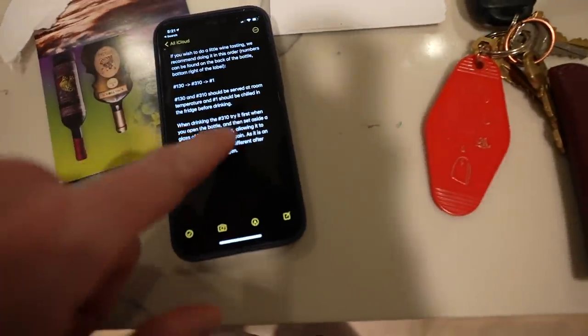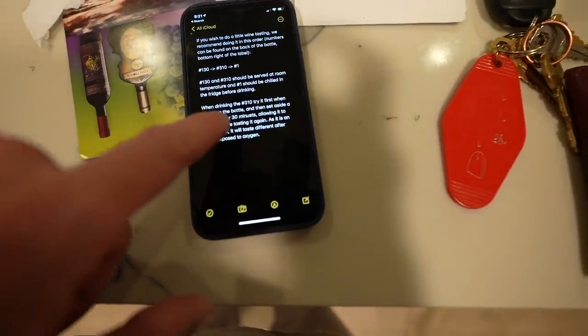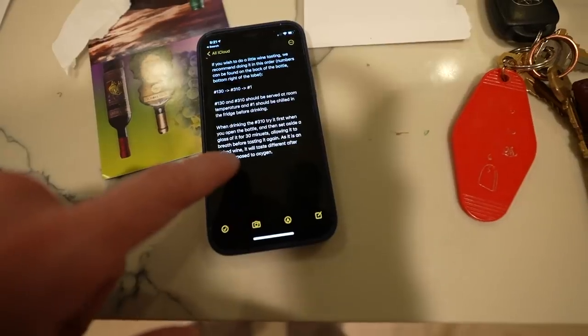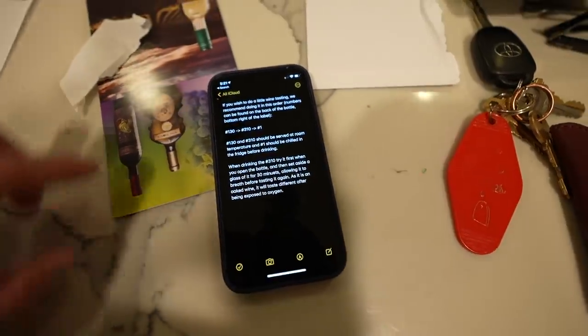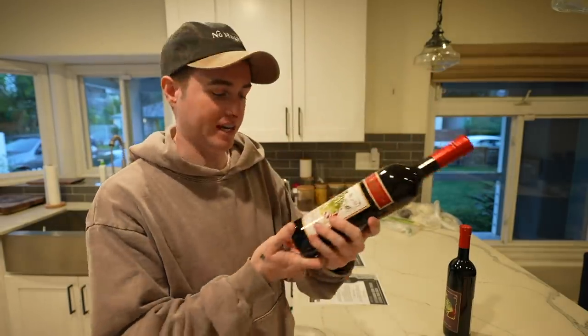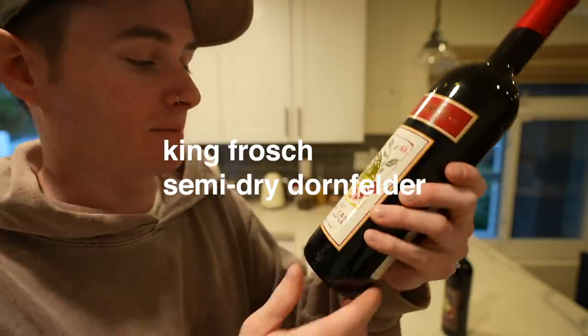When drinking 310, try it first when you open the bottle and then set it aside for 30 minutes. Okay, so it'll taste different between. Interesting. Okay, we're gonna start with, yes, the 130. This is the semi-dry Dornfelder.